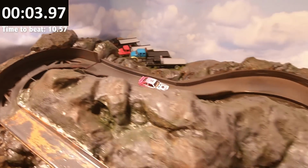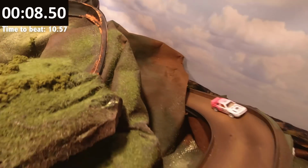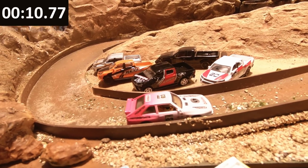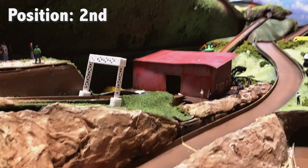Up to the top of the hill, a little bit slower at a 3.97, but still a sub 4 second split time. Races down to the finish. Oh, it's close. A 10.77. Wow, that was really close to that 10.57. He did a great job on the way down, but unfortunately he's just a fraction slower on the way up. That cost him the time.